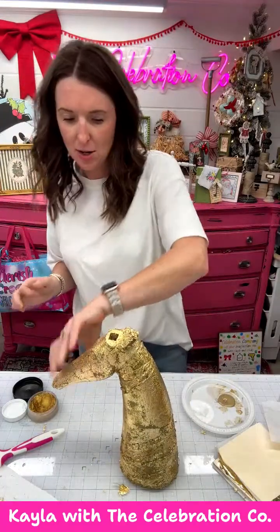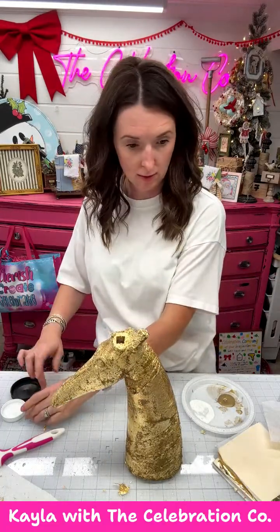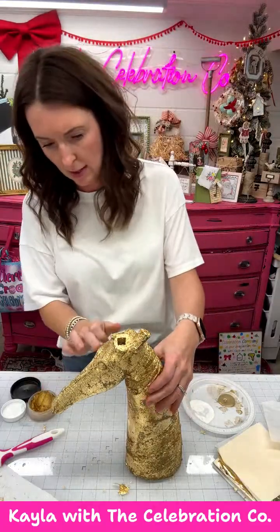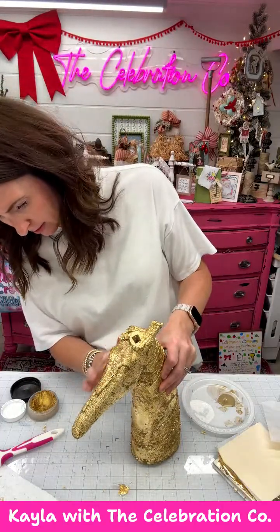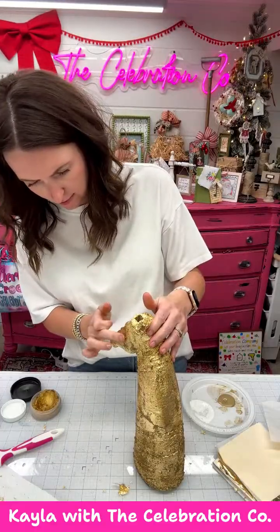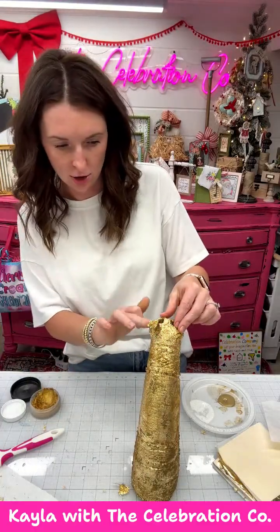You don't think a giraffe's nose is that long? I feel like a giraffe's nose is pretty long. But again, who knows really? It could be lots of things. This is hurting my finger a little bit, rubbing over all this texture.